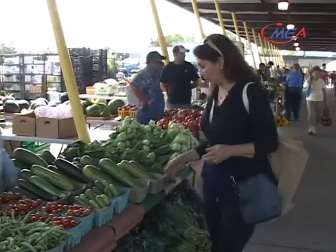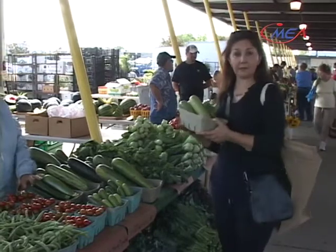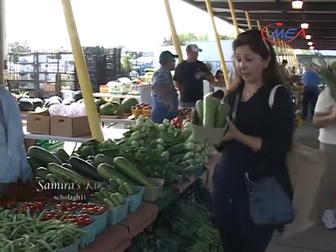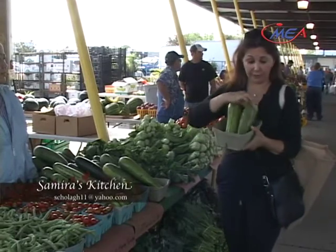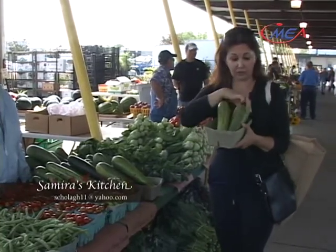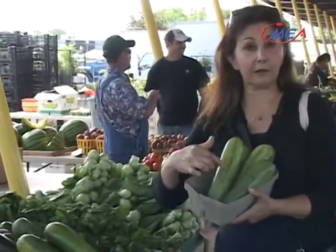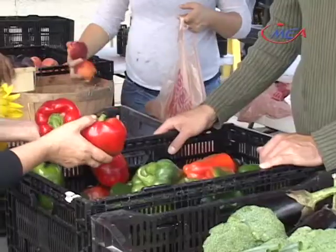For my grilled vegetables, I will need some zucchinis also. And look at these zucchinis. They look so, so beautiful. These are homegrown zucchinis. And look, they are different. There's two kinds of zucchini. This one is just all one color. This one has lines of darker color and lighter color.